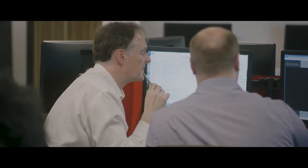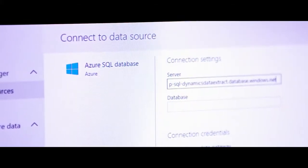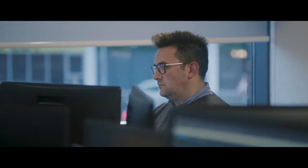The real benefit of Customer Insights is that it keeps us within the Microsoft stack. So we can connect to Azure Machine Learning, we can connect to our Azure SQL servers, we can connect to Dynamics 365 for Sales. They all talk to each other seamlessly.